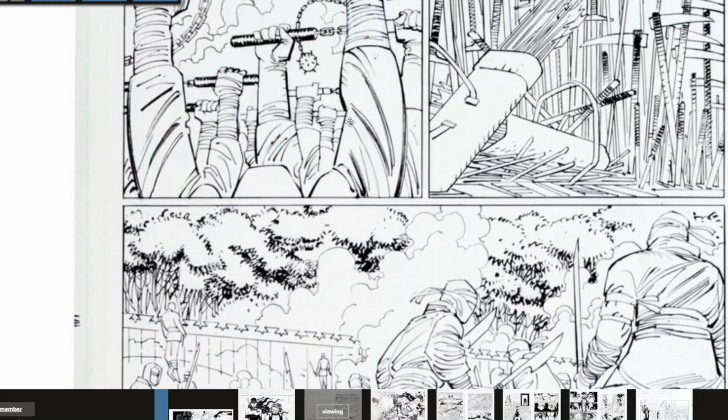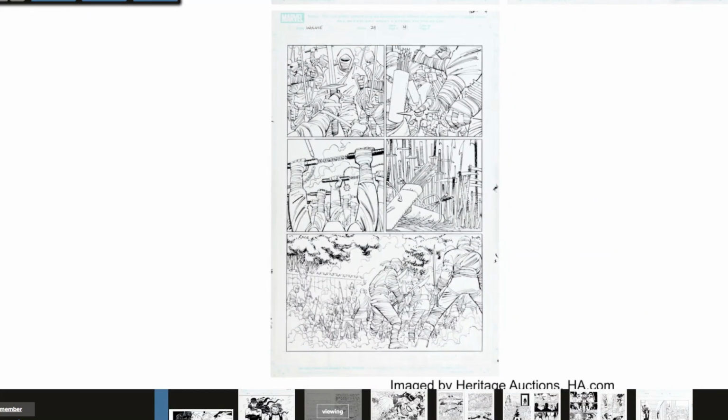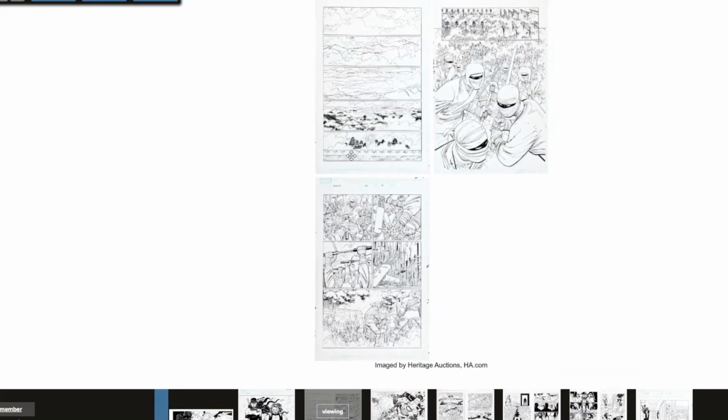Not sure if this is due to Romita or Janson, but the last thing either one should want is to leave the atmosphere up to the colorist.